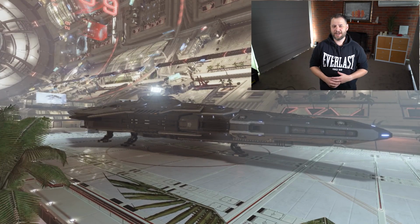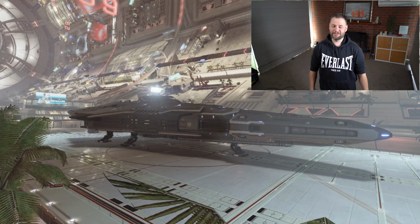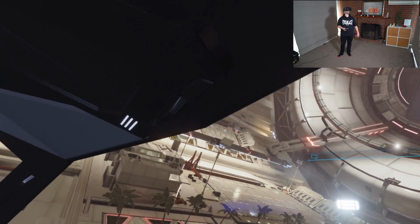And if that is what you're after, effectively a missile with guns attached to it, then you need look no further than the Federal Corvette. Let's go have a look at it. And here we are in our familiar position in the commander's seat.